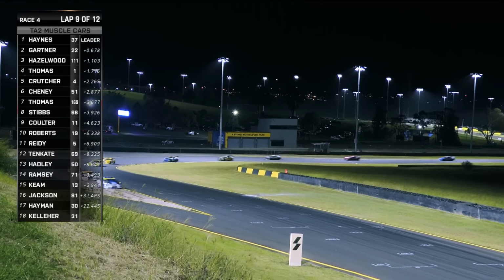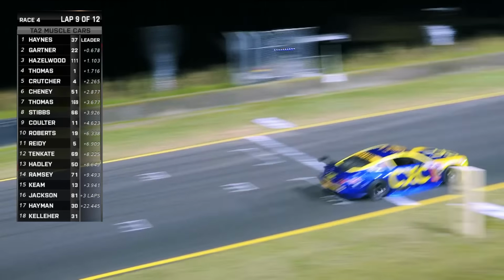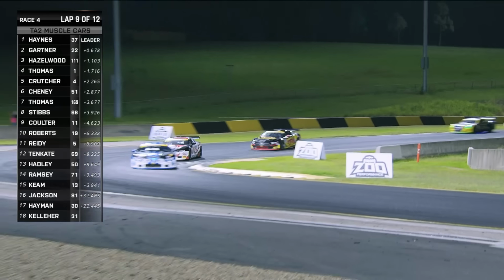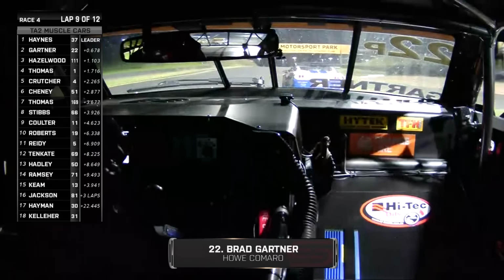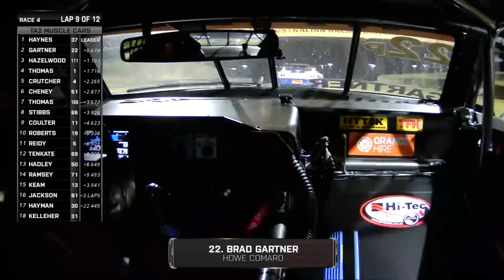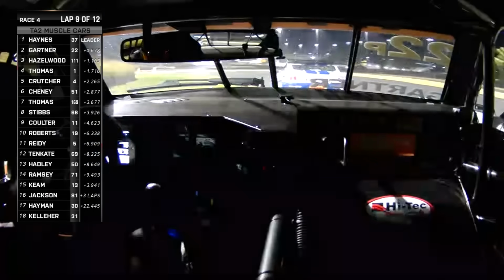Late braking, as our great mate Ian Luff would say, the last of the late breakers. Getting to the business end, lap 9 of 12, we may possibly not get the full distance. Back on board with Gartner. Look at him boring a hole in the back of the Herzog Steel Stang.